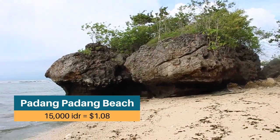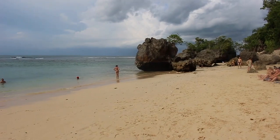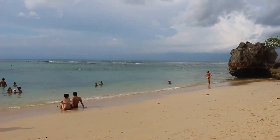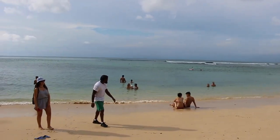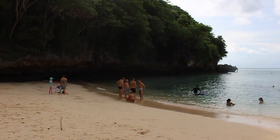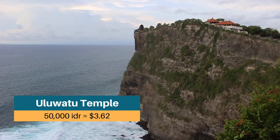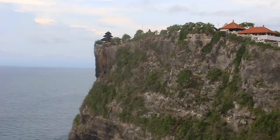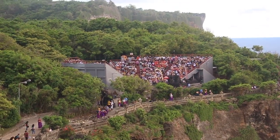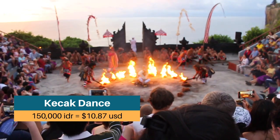Padang Beach was David's favorite. He loved the rocks that line the shore. It was a bit more crowded there, but still so lovely. Uluwatu is a temple on a cliff with great views of the sea. Around 6 p.m., they have a Kecak Dance performance, which is really cool to see.